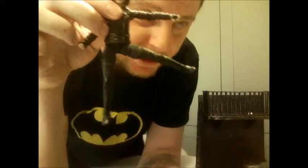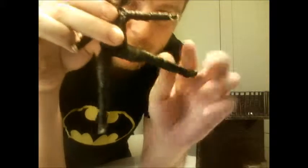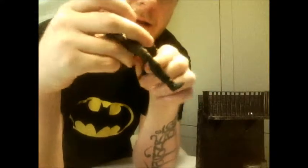Her legs are on ball joints, which is much better than the crotch articulation that Gordon's got. You can go out that far, forward about that much, and out and back. They can't go straight back. This is how they go back, which is fine. She's got double hinge knees.